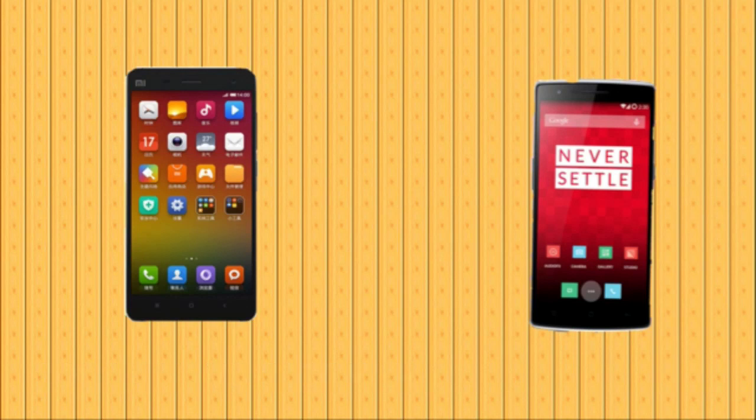Moving on to the release date of both of these devices. The OnePlus One phone is only available via invitation, whereas the Xiaomi Mi4 is going to be available worldwide very soon at a price point of $400, which is the same price point as the Google Nexus 5.